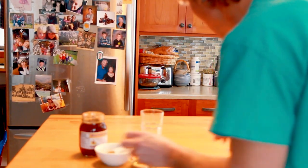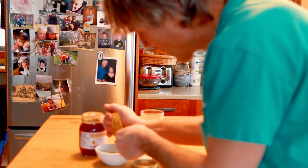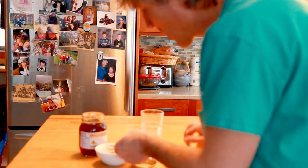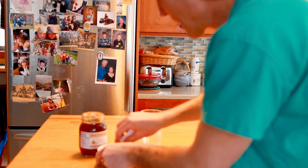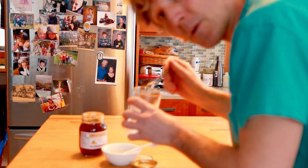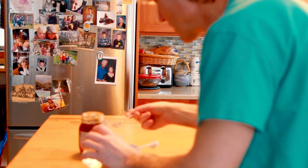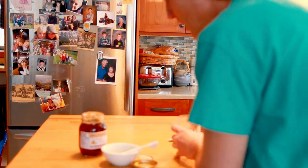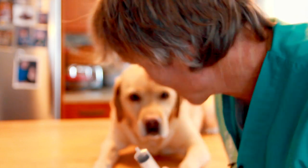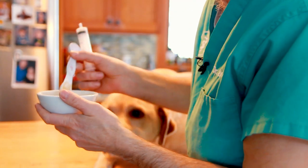So 1 teaspoon of honey, and I'm going to use about 1/4 teaspoon of lemon. I've got some fresh lemon. So this is about 1/4 teaspoon. We're going to mix that in, and I'm going to also add an equivalent amount, about 1 teaspoon of some warm water, maybe 4 of these little 1/4 teaspoons. Moment of truth. Let's see if Pippi will consume this. Our yummy lemon and honey mixture.